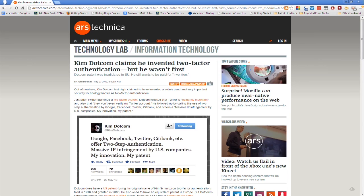While .com's patent in the U.S. is still in force, AT&T also has a U.S. patent predating his. The Guardian pointed out that Ericsson and Nokia also have patent filings for two-factor systems predating .com. So we'll see where this goes.